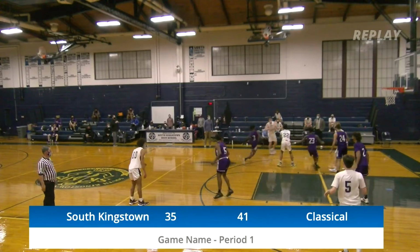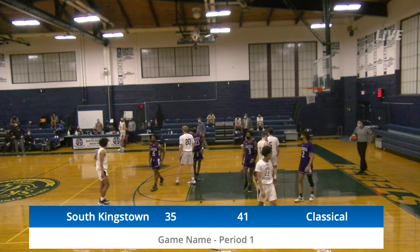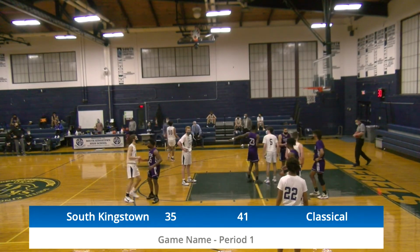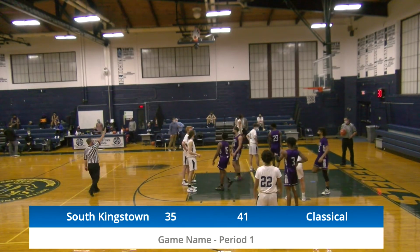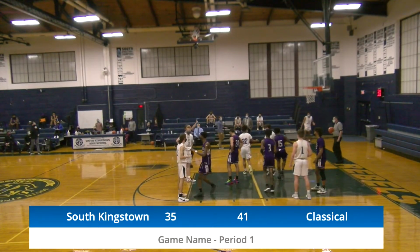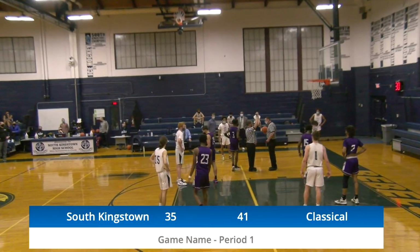Some space. Let's see what he can do. Giving it to Jedson. Jedson's going to contact. That is the right call by the referees. Declan Holy has entered the game for the Rebels. Again, Classical being very handsy. They're taking advantage of it, but they just did not get lucky on the call. We'll see what happens. Ref conversation here.